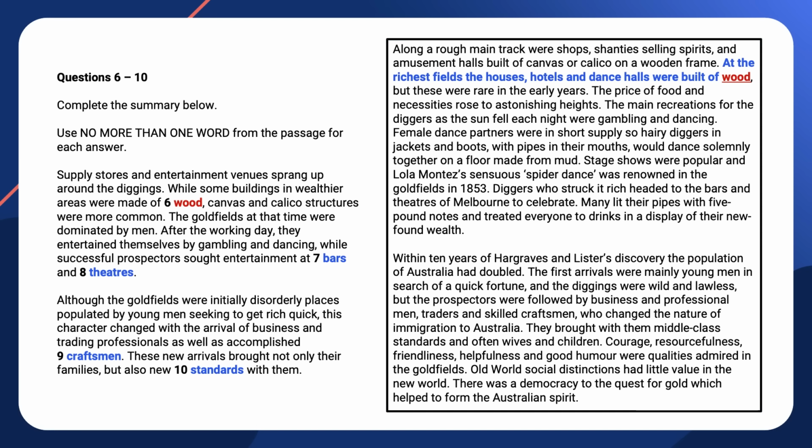Let's look at why. Question 6 talks about some buildings in wealthier areas, which is synonymous with the richest fields in the first paragraph, where houses, hotels, and dance halls, in other words, some buildings were made of wood. The answer is wood. Let's look at the next two questions, 7 and 8. The summary talks about how successful prospectors sought entertainment. Another way to describe successful prospectors is diggers who struck it rich. They headed to bars and theaters. Two answers for the price of one. That's good. It buys us a bit of extra time to spend on another question.